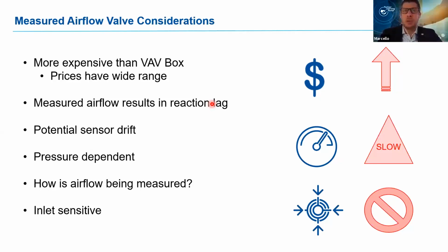That's natural. Of course, it's due to the fact that we have sensors, and those sensors might need some recalibration over time. Those sensors might have drift over time. That's because of the sensor. It's not because of the type of valve.